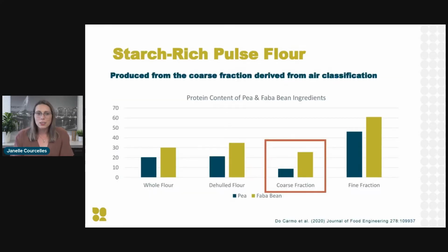Another thing I wanted to mention, so this is another type of flour ingredient that's surfacing in the commercial setting. This is something that's called starch-rich pulse flour. This is where you take the flour that's been produced during a milling process and put it into the air classification system. What this does is it separates starch granules from protein bodies based on differences in their size and density in an airflow. This is typically the process that you would use to produce a protein concentrate. And you're left with this really unique fraction. The coarse fraction is not quite a starch, it's not quite a flour, because the concentrations are a little bit different, but it's unique here because it can be labeled on ingredient listings as a flour. And one thing you'll note is that the main difference is that there is much lower concentration of protein, because that's what would be separated out in that fine fraction.